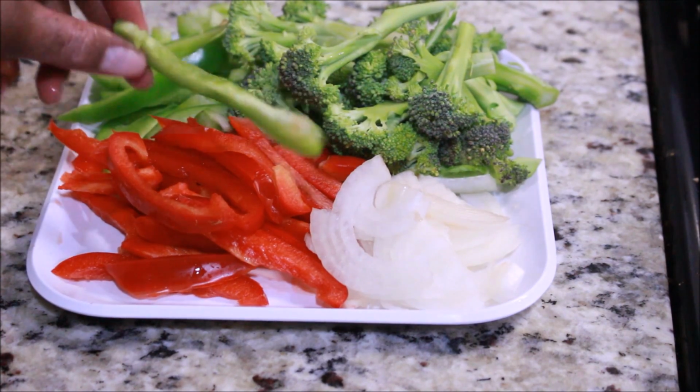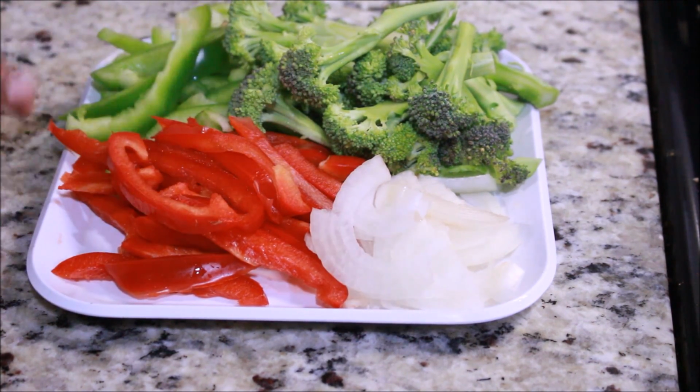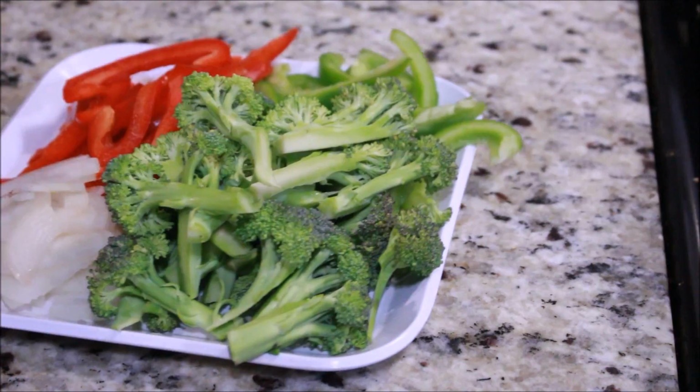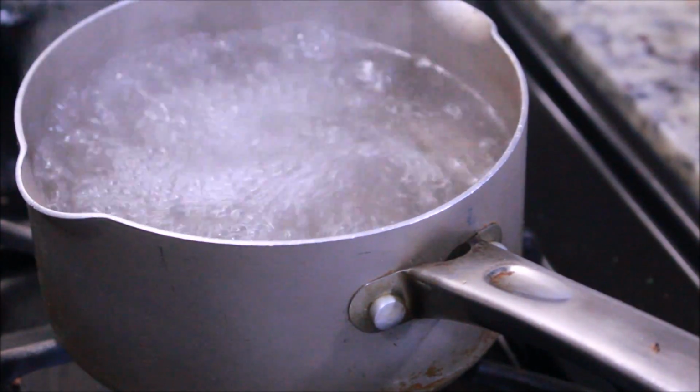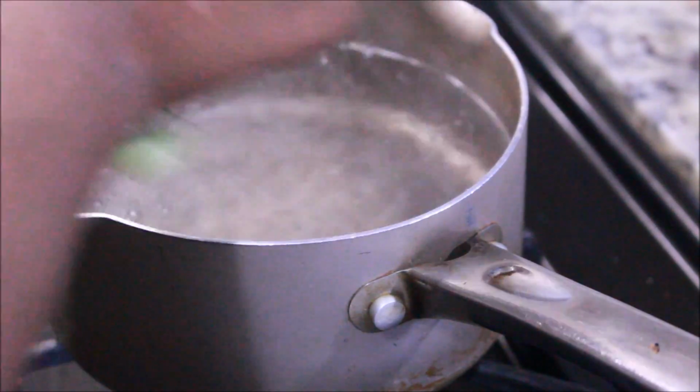I used 1/4 of a sweet onion. I used half a red bell pepper and half a green bell pepper, and I used 1 head of broccoli. I'm gonna blanch my broccoli. Basically, you're gonna put it in hot boiling water for 2 minutes.